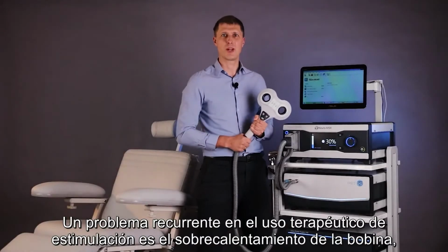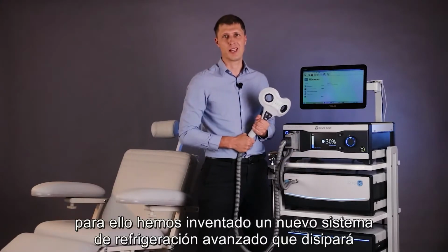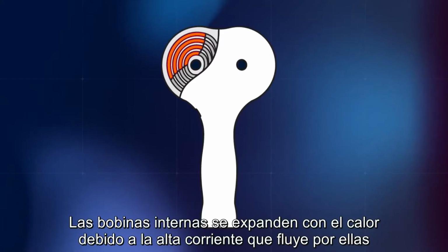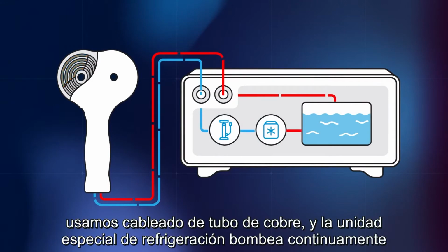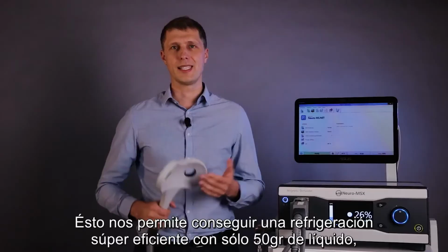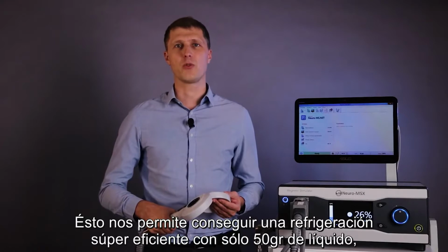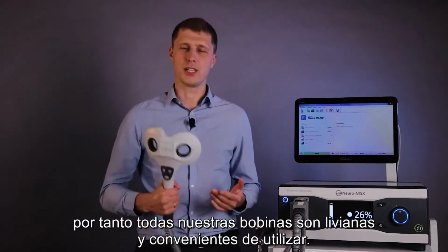Well, the main problem in therapeutic use of magnetic stimulation is coil overheating. We invented a breakthrough cooling system, and now it helps to forget about the overheating problem forever. Heat occurs in the coil winding because a high-rate current flows in it during the stimulation. We use copper tube winding, and a special cooling unit continuously pumps liquid inside them. It helps us to achieve super efficient cooling using only about 50 grams of liquid. So all of our coils are lightweight and convenient to use.